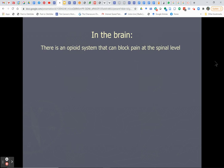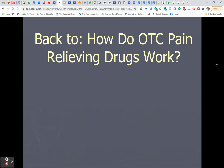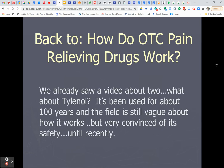In the brain, there is an opioid system that can block pain at the spinal level. There is an endocannabinoid system that can block pain at the spinal level, but opiates have been long known to block suffering, a brain action, and endocannabinoids can do that too. How do they work? We already saw a video, no you didn't because I told you not to watch it, about ibuprofen and aspirin, but it didn't deal with Tylenol. Tylenol is an old drug. It's been around for about 100 years. And the field was and is still a bit vague about how it works, but certainly convinced of its safety until recently.